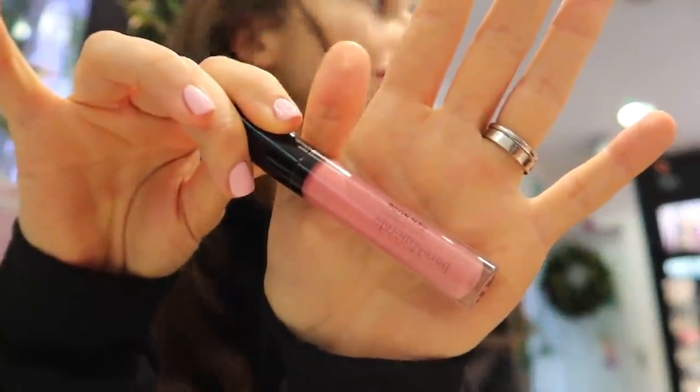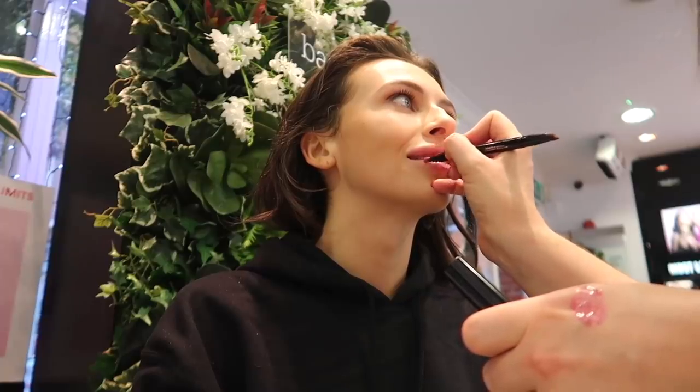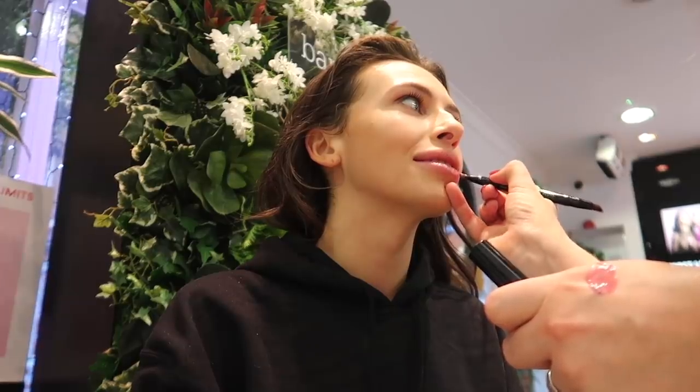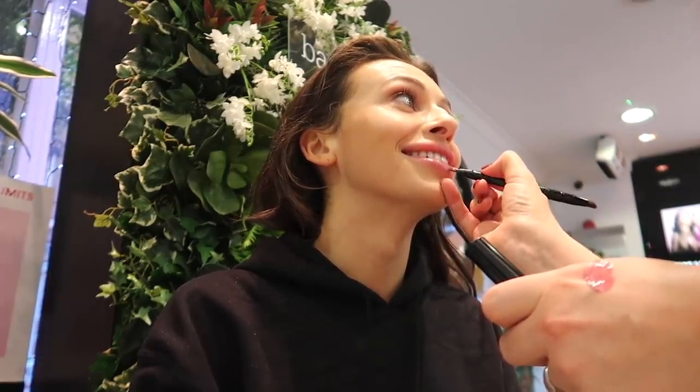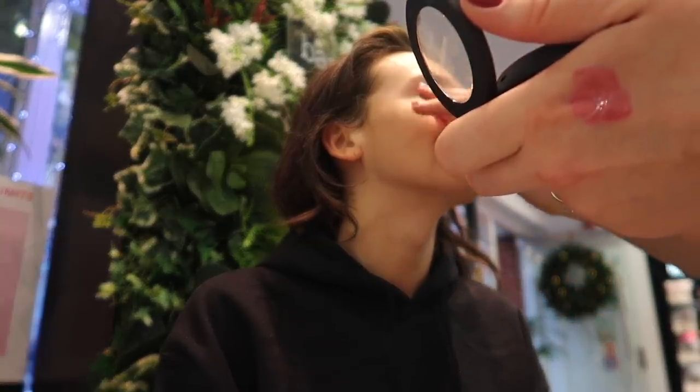For lips, we went on to the Gen Nude Lip Lacquer, and this was in the colour Can't Even. She began to apply it from the back of her hand with a lip brush, and this was just such a juicy, lovely gloss that made my lips very plump and full. Lastly, Liz went in with a little bit more of the Bounce and Blur blusher.